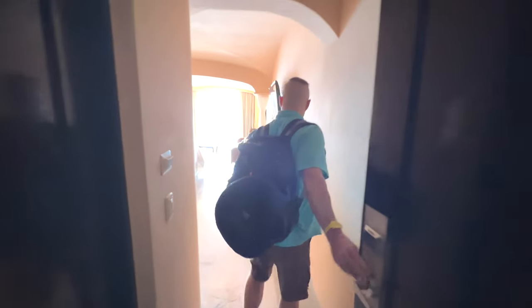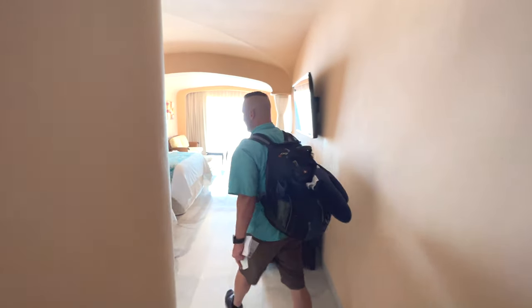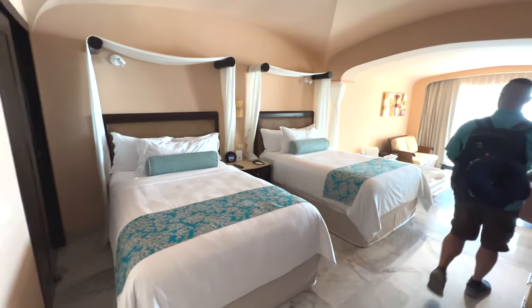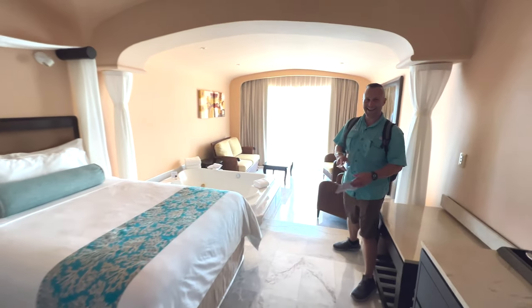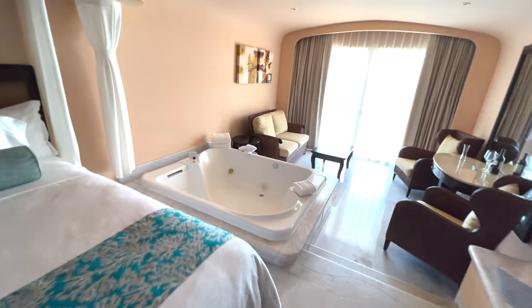So this is our room right here at the Palace. We got our two queen beds. We got the jacuzzi tub.